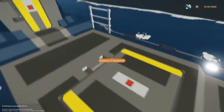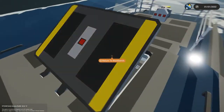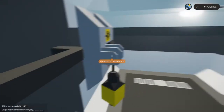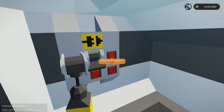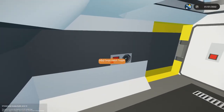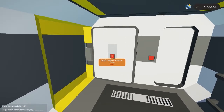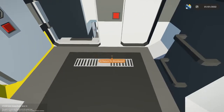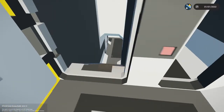Yeah, so first, where does this go? Cargo hatch. Ooh, nice. Pretty simple cargo hatch. We've got charger breaker. We can charge it in here, I'm guessing. Cargo hatch toggle. Sweet, because we can't get out from here anyways. Cargo entrance door. Door toggle. So this probably goes up to the front. So let's go down here first.